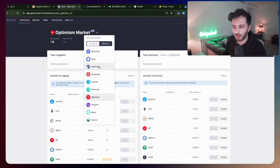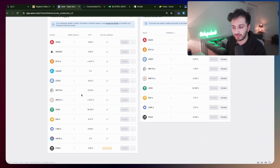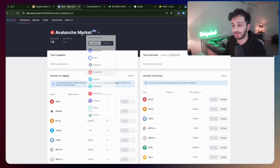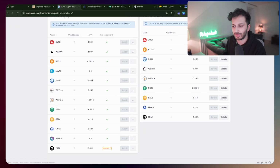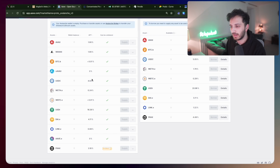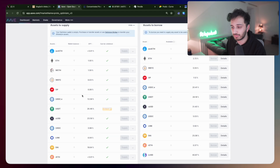Now, at the moment, Arbitrum doesn't have too good of yields, but for example, on Avalanche, you can see that USDT is also at 16%. At times, some of these other chains will also give you some very decent yields. So flick through the chains and see where the best opportunities are. You will find some really good ones from time to time. For now, Optimism seems to be very good.